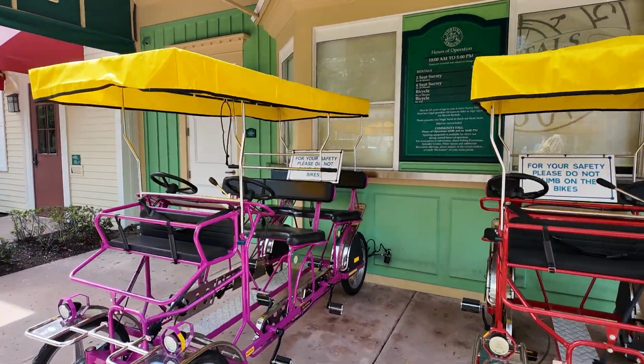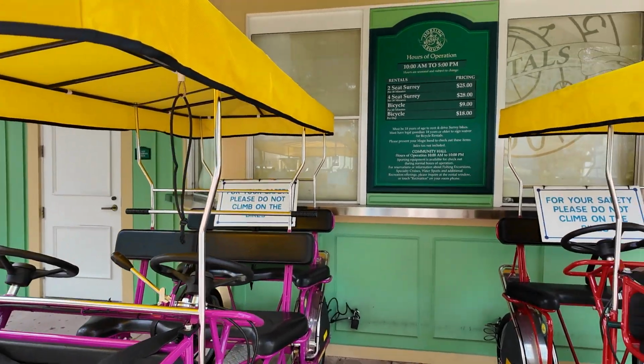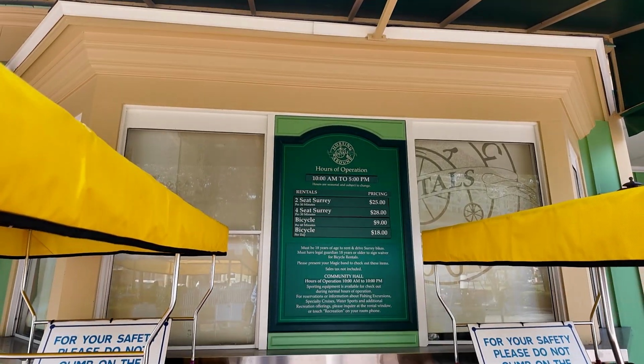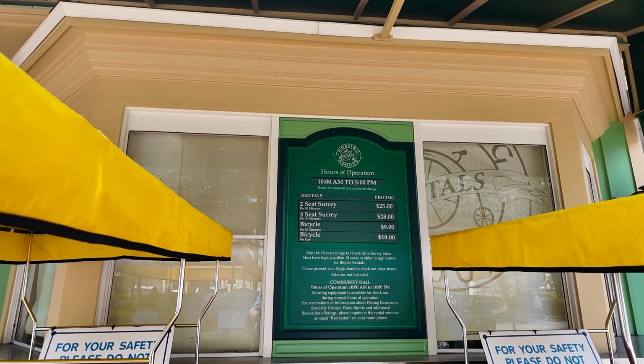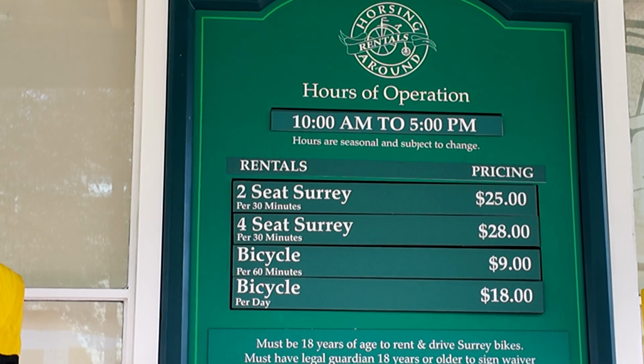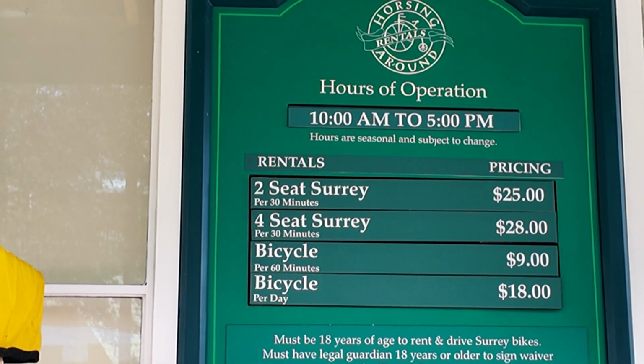Yeah, and here's a closer look at the Surrey bike. So we have a price in here. Yep. A 2-seat is $25. A 4-seat is $28 for half an hour. And then a regular bike, you can get it for $9 for an hour or $18 for the day. That's not bad. You get it for the whole day. That's not a bad deal at all.